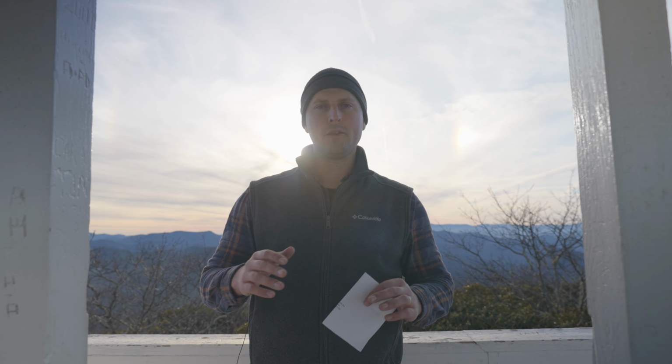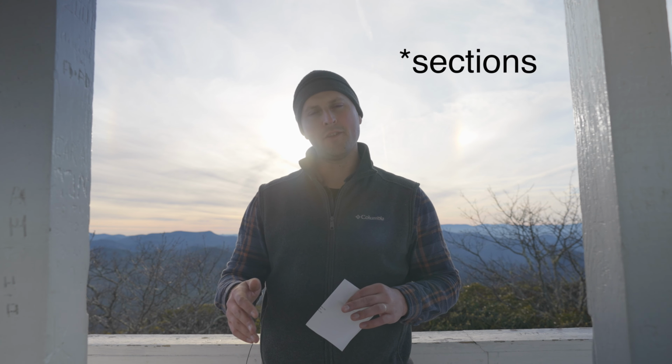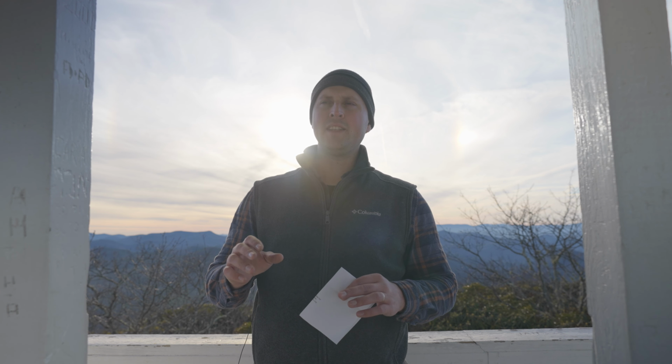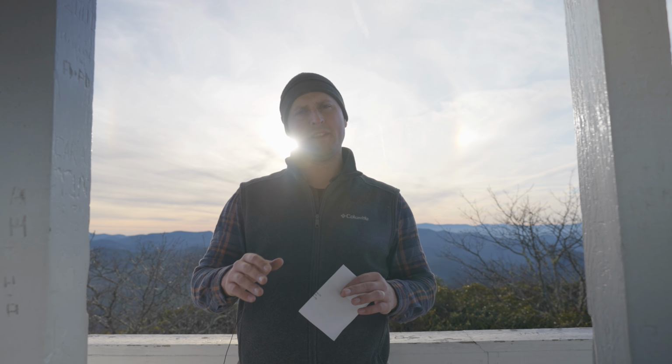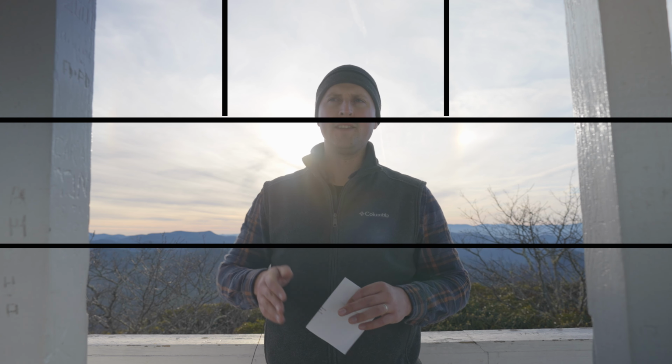Number one, you probably heard of it. It is the rule of thirds, but in case you haven't, it's where your frame is divided up into nine different quadrants. And typically what you want to do is line up your subject on one of the lines. So you have two horizontal lines and then two vertical lines.